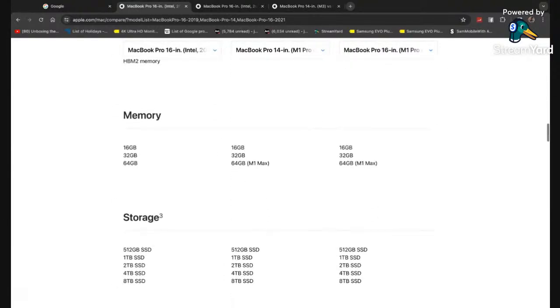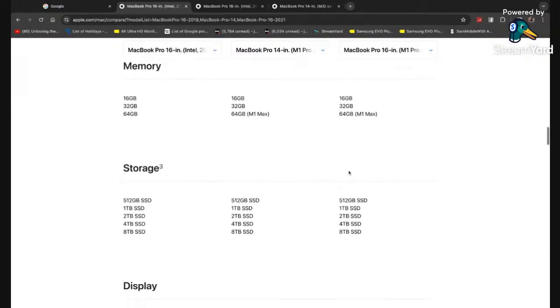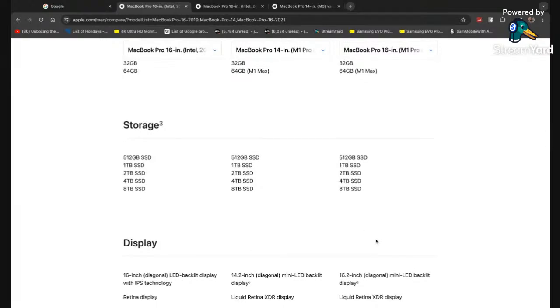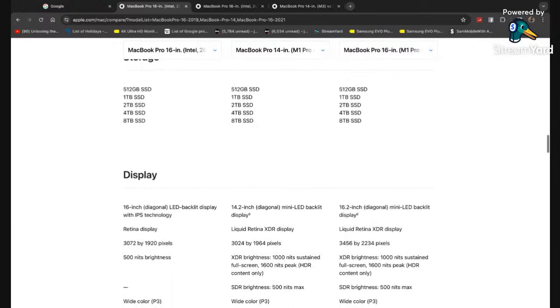That's the same. So 16 gigabytes, 32 gigabytes, and 64 gigabytes of unified memory with the M1 Max, and 512 gigabytes, 1 terabyte, 2 terabyte, 4 terabyte, and 8 terabyte SSD, which is the same as the M2 Pro and Max and M3 Pro and Max series, like the Apple Silicon.